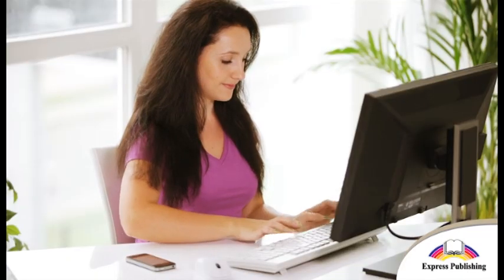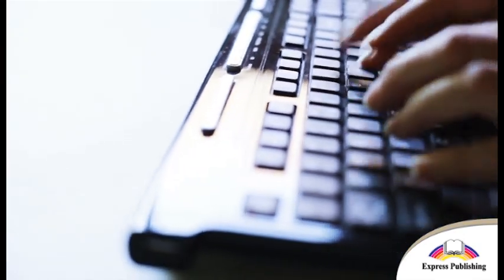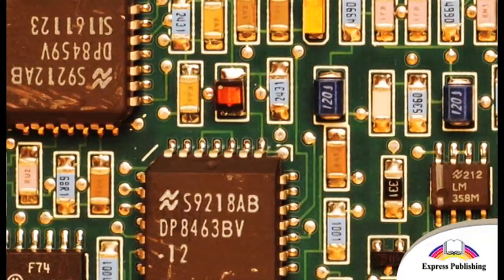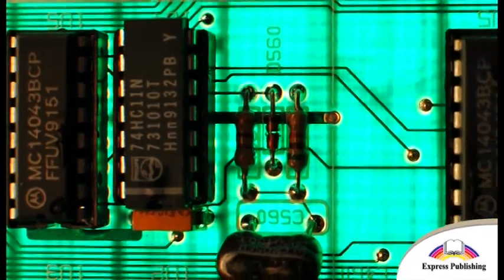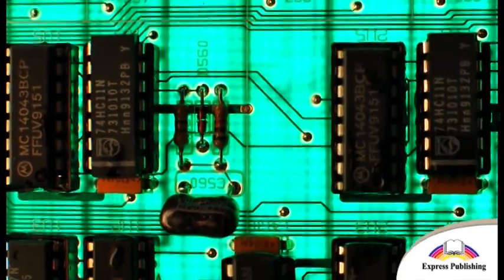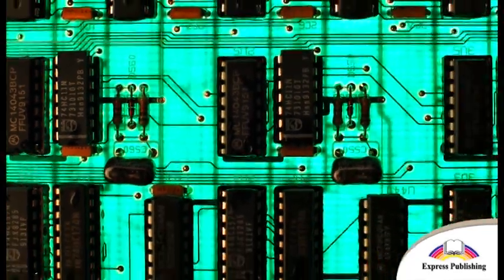There are many different parts that all work together. Right now, we'll have a look at the most important ones. At the heart of the computer is the motherboard. It is the largest circuit board in a computer. All other smaller circuit boards are connected to it.